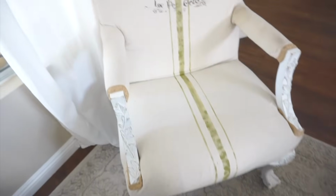And then over here, these two side chairs, I recovered those in drop cloth, and then I just painted the stencil and the stripe down the middle.